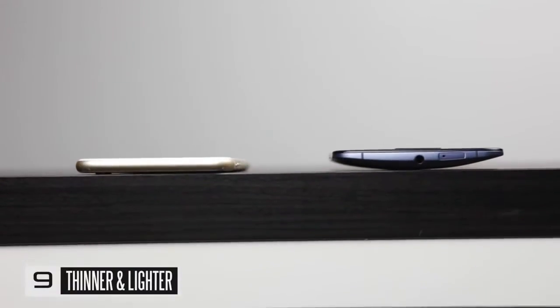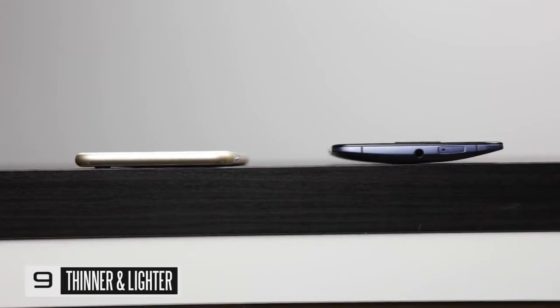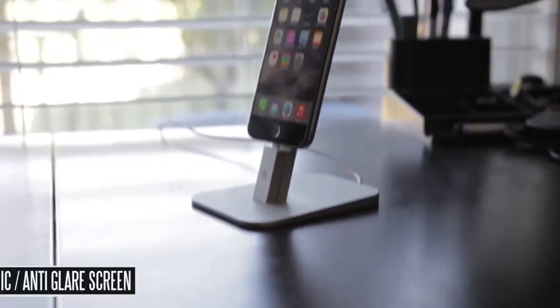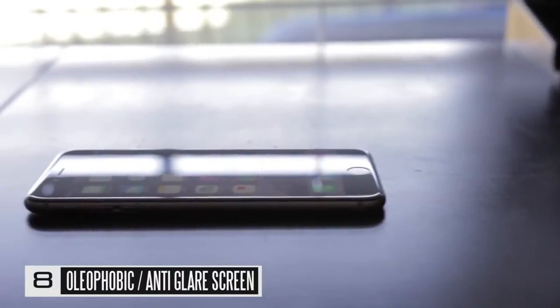At number 9, the iPhone is certainly a lot thinner and lighter than the Nexus, and it only weighs about 172 grams versus the 184 grams that the Nexus weighs. So if you're interested in a compact, very light and thin phone, this is probably one of the best phablets out there for you.